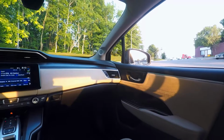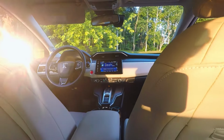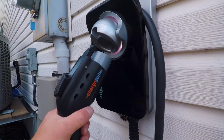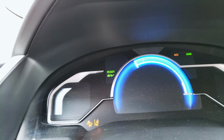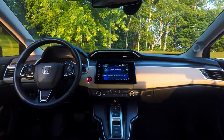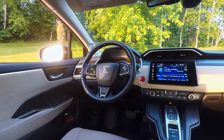If you're wondering, recharging the Clarity's battery is about a 12-hour task on a standard 120-volt outlet, but if you have a 240-volt level 2 charger installed at home, like mine, then you'll recharge it in less than 3 hours. And those figures are to recharge an empty battery, by the way, and you don't have to recharge that battery fully before you head out for an all-electric drive.